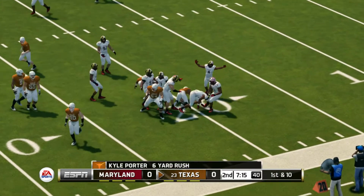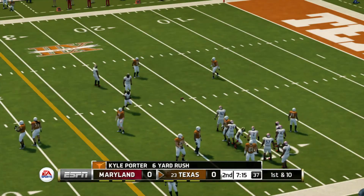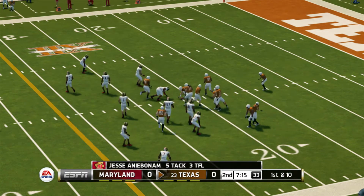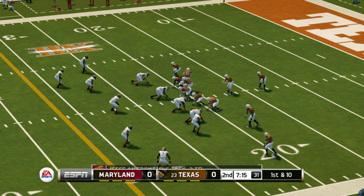Runs it left for a decent gain. So the tailback's going to come away with a first down on the play. And that shows you why he's such a weapon as a ball carrier. Good gain for the offense.